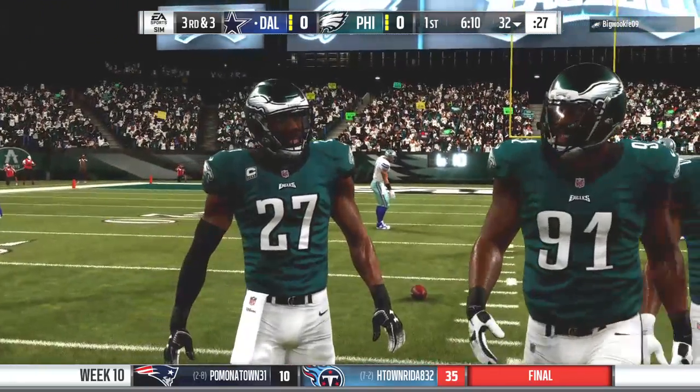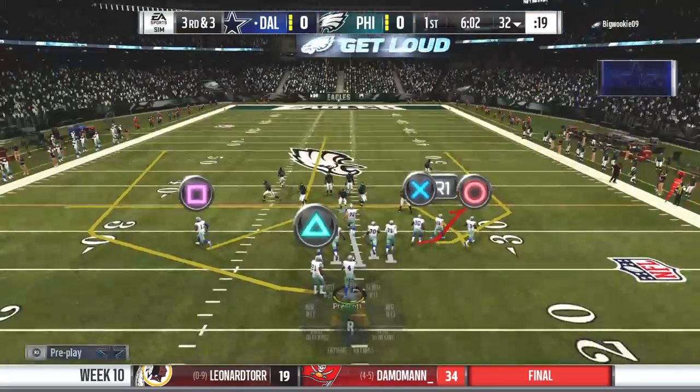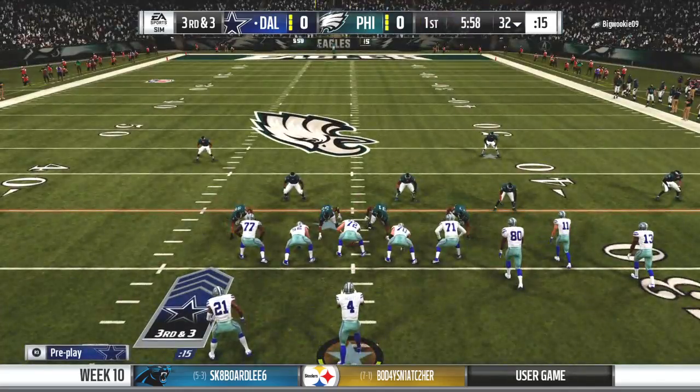In fact, before the game, he was talking to us, and he's like, hey, these pants make me look fat. And we said, nah, man, you're just a whole lot of guy. He is at well over 300 pounds.